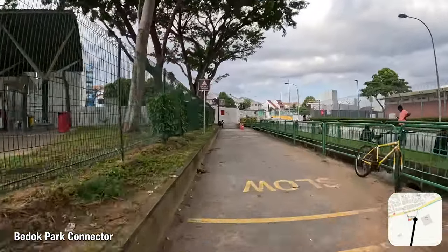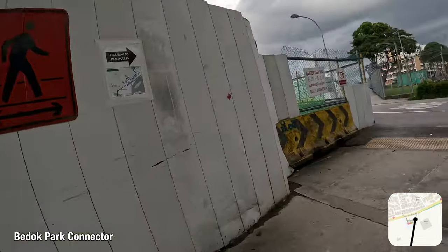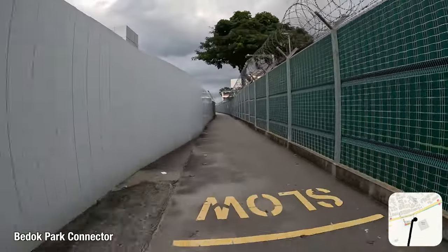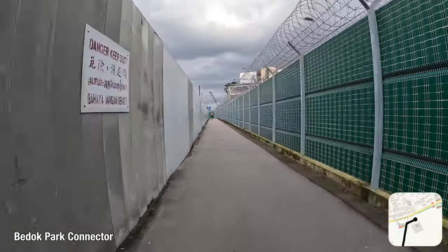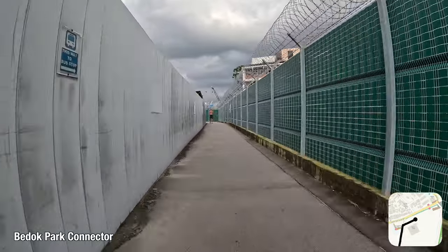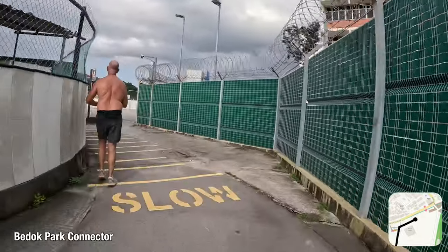Path diversions will continue next to the Upper East Coast Bus Terminal, thanks to the construction of the Downtown Line Stage 3 extension and Thomson East Coast Line Stage 5 to a future Sungai Bedok MRT station. For the most part, the paths are diverted pretty nicely, with a wide passageway serving as the interim shared path that isn't encumbered with dangerous obstacles to cyclists along the way.